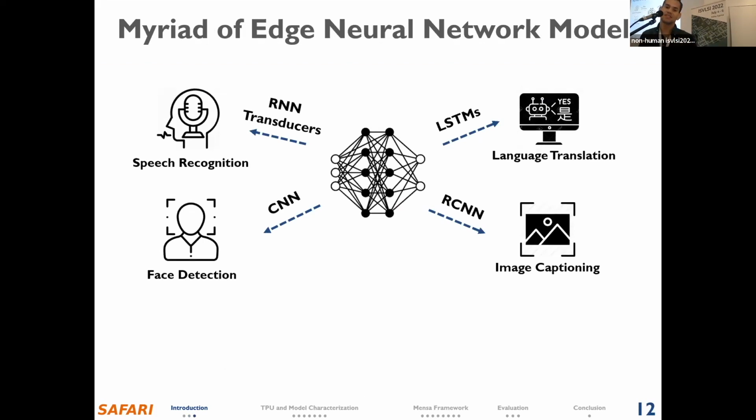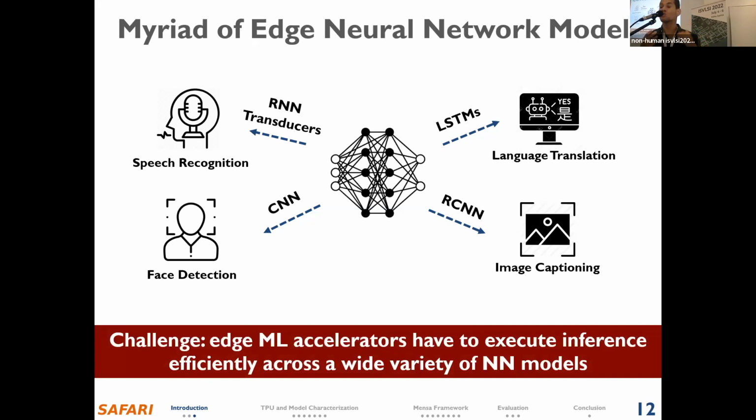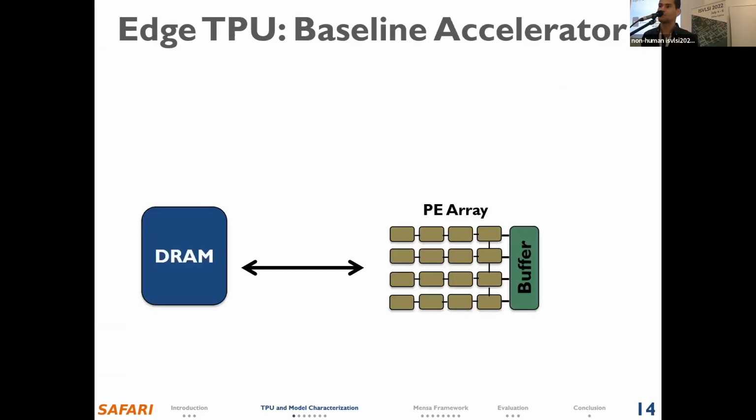At the same time, in terms of machine learning workloads or particular neural networks, we have a lot of different models. We don't have only convolutions in neural networks anymore. We have LSTMs, RCNNs, and transducers. This creates a problem because now we have a single accelerator catering to different machine learning models. So we took the Edge TPU accelerator at Google and 24 machine learning models also running at Google, and we extensively profiled them to understand how the Google Edge TPU accelerator was executing them.